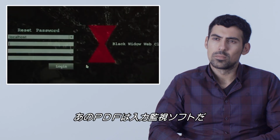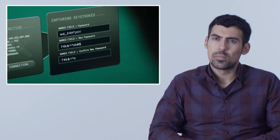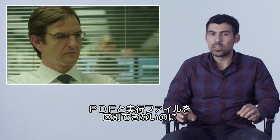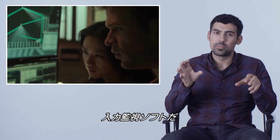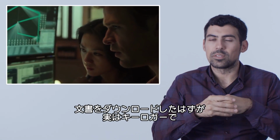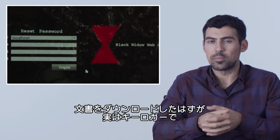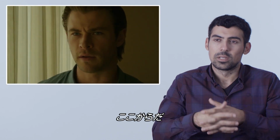When he downloaded the PDF, what he downloaded was the keylogger. That was a pretty long password for someone who can't differentiate between a PDF file and an executable. He downloaded something that looked like a document, but because it was actually a keylogger, it was a program that executed and ran an application. The real hit is still to come.